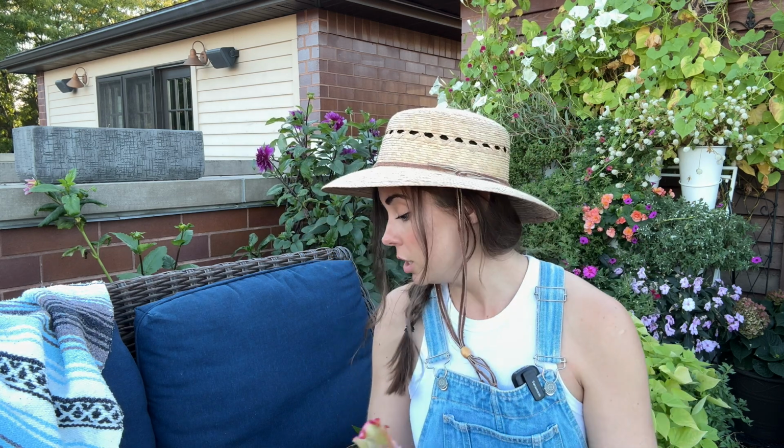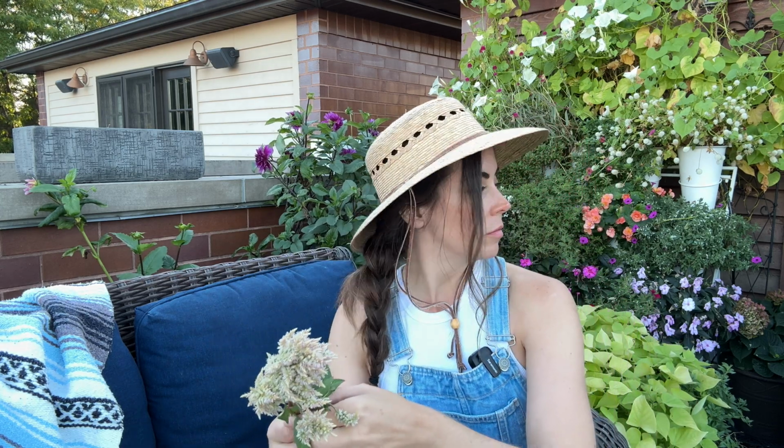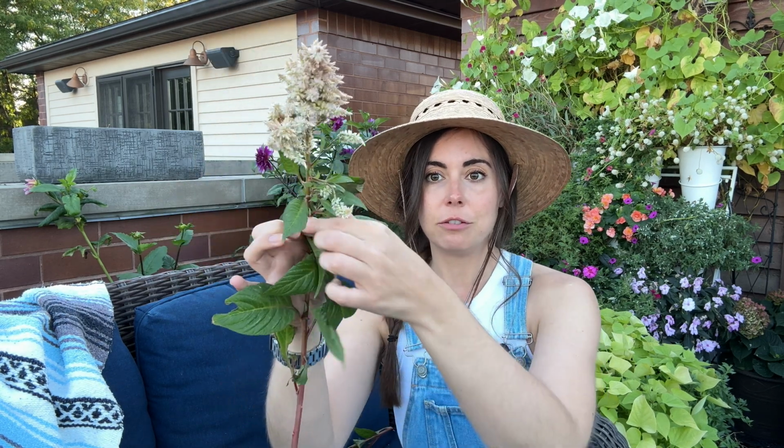Also, I had some that turned a fun shape, which I think is really cool. So what I'm going to do now is strip the leaves off of these first, which might be a pigeon incoming, which is pretty easy. You just grab on the stem and pull down.